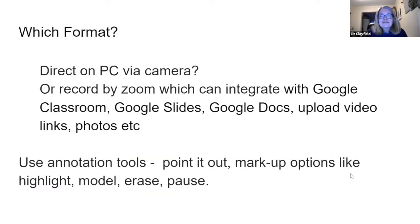So which format do you do it in? Are you lucky enough to have somebody at home who can be your camera person, or do you do it directly on the PC via the camera app, or do you use Zoom and record via Zoom so that you can integrate with Google Classroom, Google Slides, Google Docs, where you can upload videos, photos, etc. The advantages of that is that you can then use the annotation tools to point things out, highlight, model, etc.